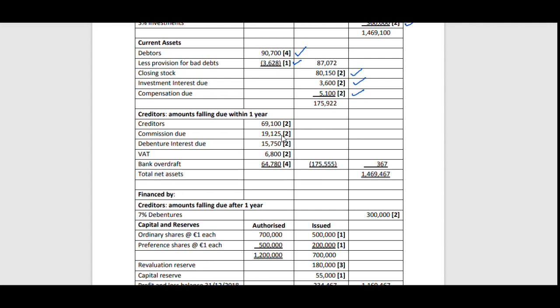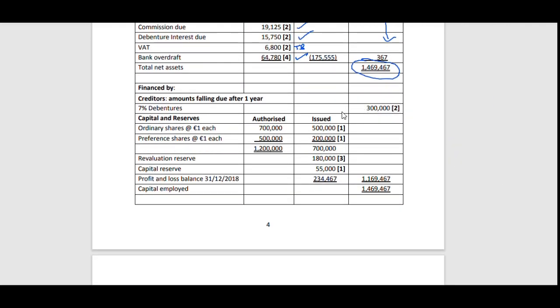We add those up. Creditors came from a note, commission due in the notes, debenture interest due in the notes. That came from the trial balance, no note, straight from the trial balance. Bank overdraft, we did a bank reconciliation note. So you have your current assets minus your current liabilities, give you working capital, add it to this, so add to that, and you get your figure of 1,469,467. That's going to be your balancing figure. 7% debentures comes from trial balance. Our authorized and issued share capital.